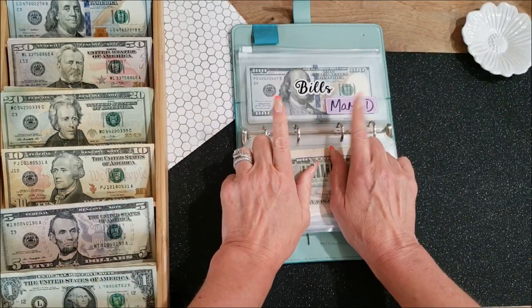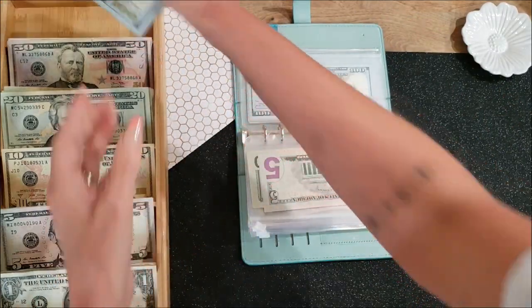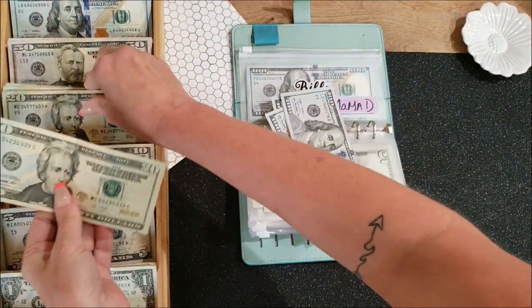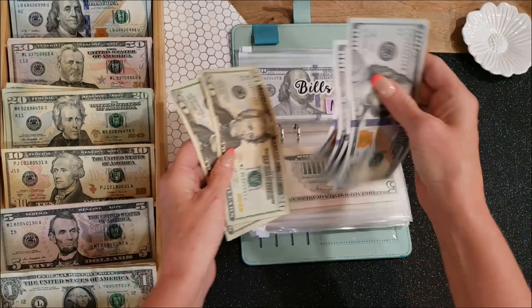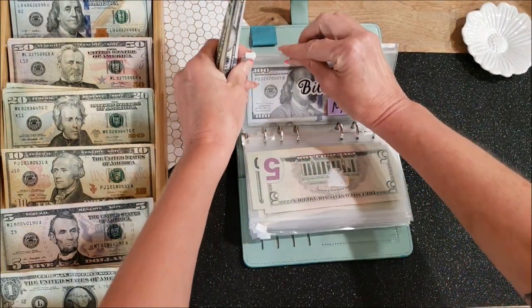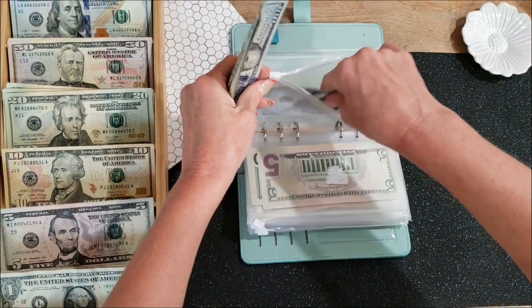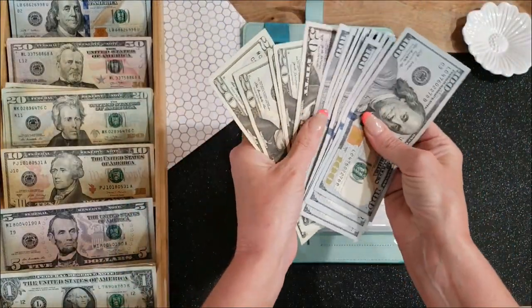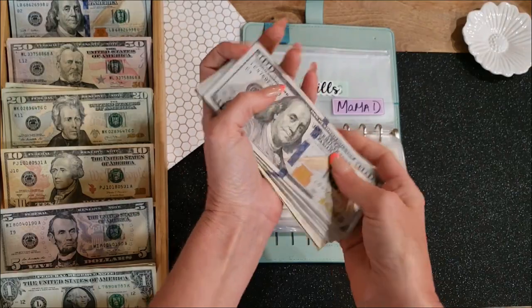Next is Mama D's bills. She gets 440. And I wanted to get a full month going in here, maybe even a month ahead, I'm not sure, before I start taking out of the envelope. So let's see what she's up to now.